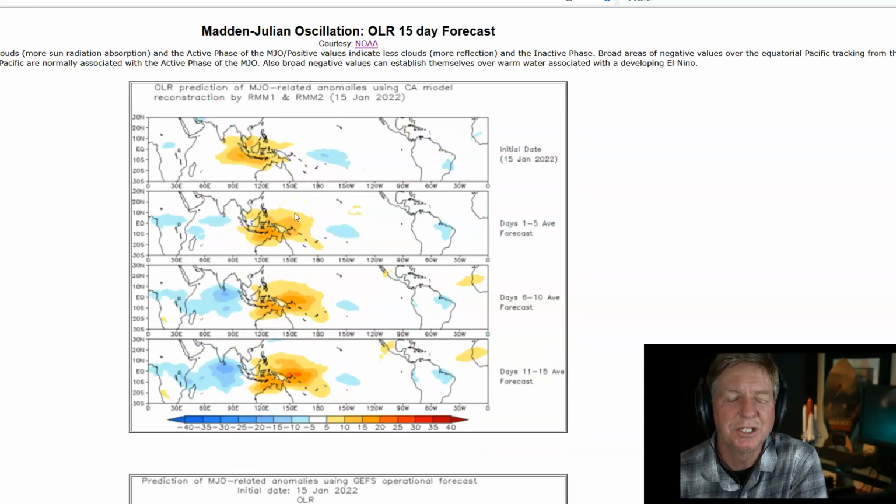Next up, outgoing long wave radiation. That's fancy words for cloud cover. Again, we said the active phase of the MJO is like low pressure. Well, low pressure generates clouds. The inactive phase, high pressure, doesn't support cloud cover. So the blues are areas that are cloudier than normal, and this is a forecast model.